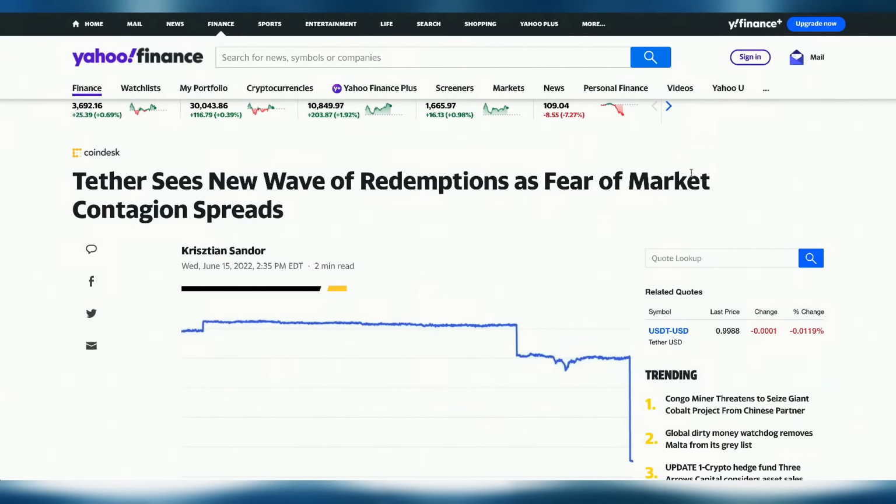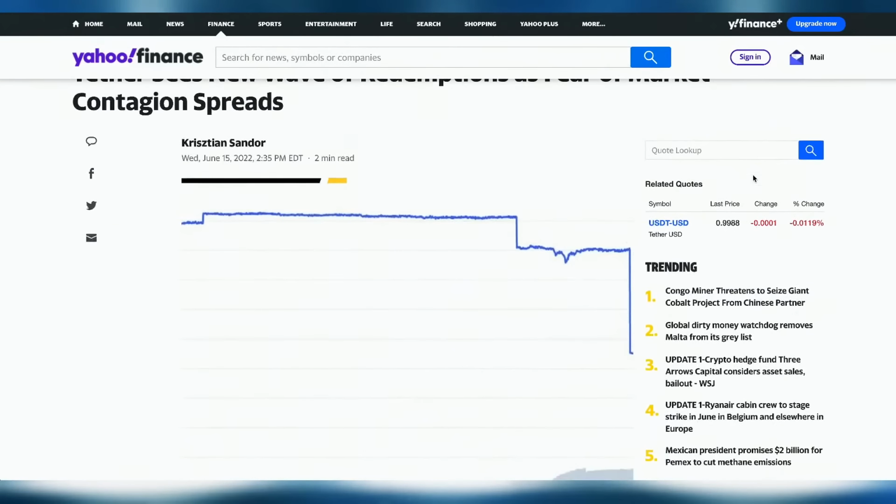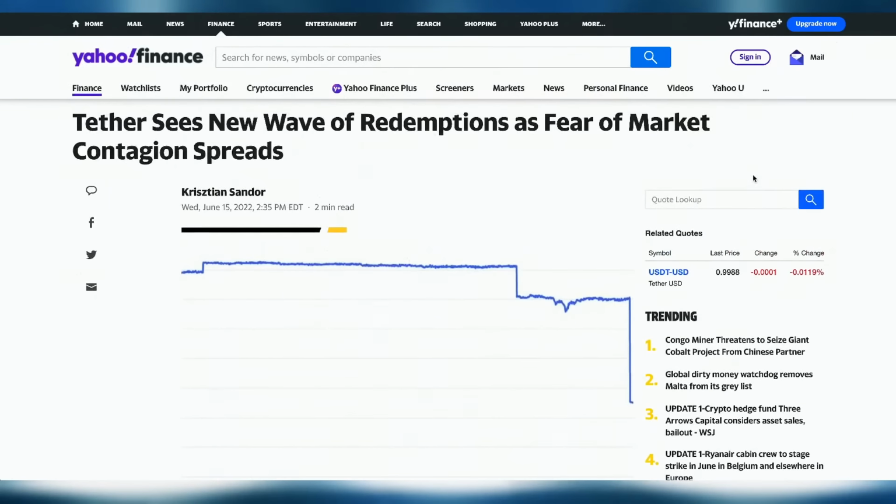Let's jump to it. Let's get into the Yahoo Finance news right here. Tether sees a new wave of redemptions as fear of market contagion starts to spread. And if you've been watching the Tether chart for any time, you probably have been seeing this. We have alluded to that in the last few shows, just showing USDC and Tether's position. There does seem to be a crossover that is occurring, and this will be interesting to watch out for as it starts to roll out.